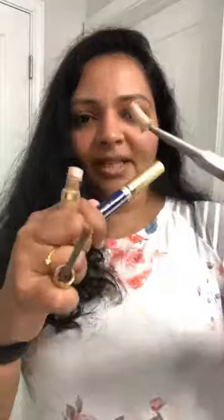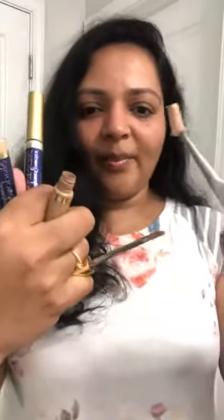This is my old one. Do you see? You will be able to open the stopper. Then you have tons of products in there. Let me show the one. I already opened it. But the only drawback is once you open it, you will not be able to keep it upside down or anywhere because it may spill.